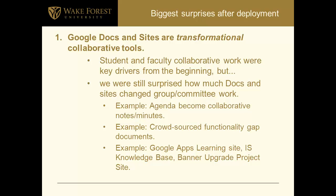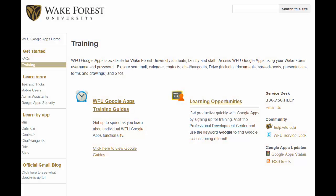Share Google examples that we have here. Well, we stole the template for our Google Apps training page here and customized it for Wake Forest. We looked at how easy that was to use.